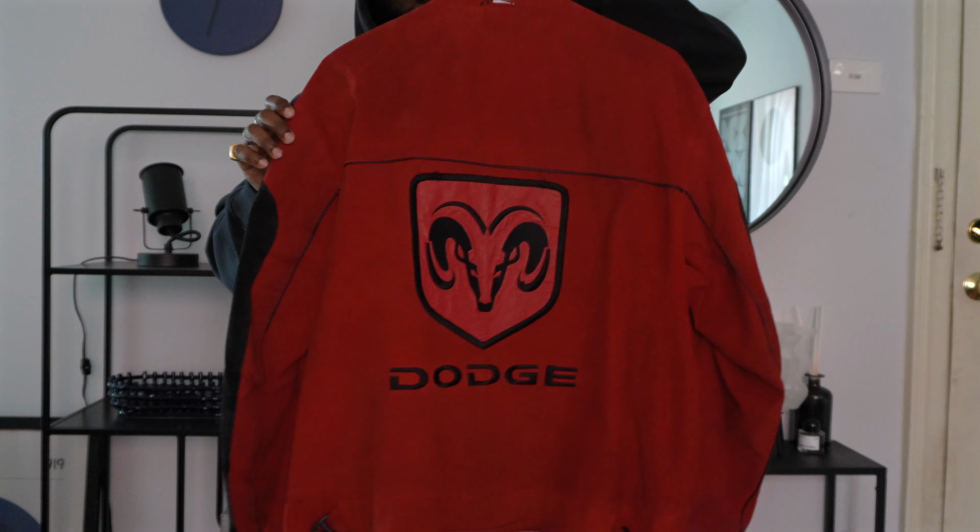So next up, we got this red suede moto jacket. I have maybe 3 or 4 moto jackets. Kind of feel like they're gonna be out of style soon because so many people are wearing it. But this piece really stood out to me. Just the design of it, the color. Just love the way this looks.